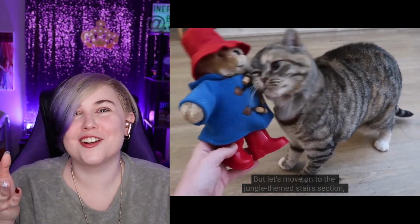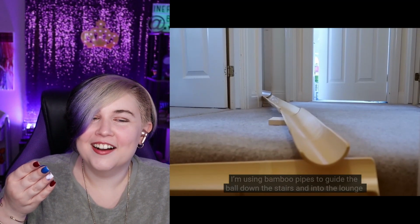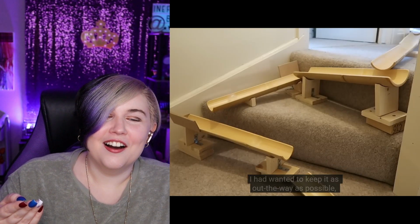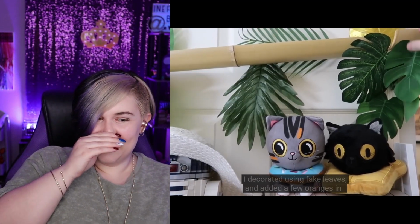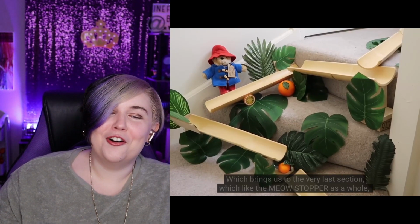Why did you put mystery holes inspired by the marmalade machine in Paddington. I'm using bamboo pipes to guide the ball down the stairs and into the lounge. I had wanted to keep it as out of the way as possible, but that quickly went out the window. Yeah, that's taking up the entire staircase! Decorated using fake leaves, and added a few oranges in honour of the bear himself. This looks so much cooler now.